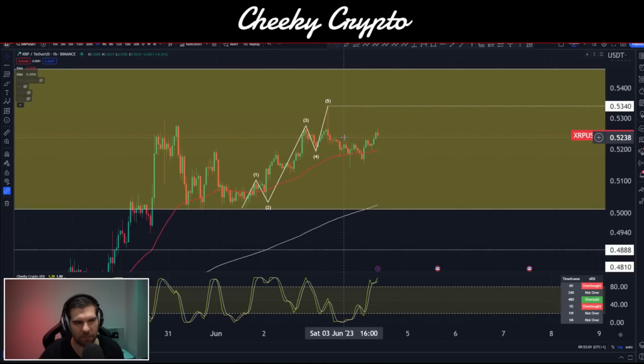Okay, so we've completed 5 waves, but what does that mean? Well, it could mean a couple of different things. One, this could be the end of a structure, or it could be the beginning of a structure. When we have 5 waves, it's only ever going to be at the beginning or at the end. So we need to ascertain whether or not this is going to be a reversal point for us, or whether we actually have more room to the upside.